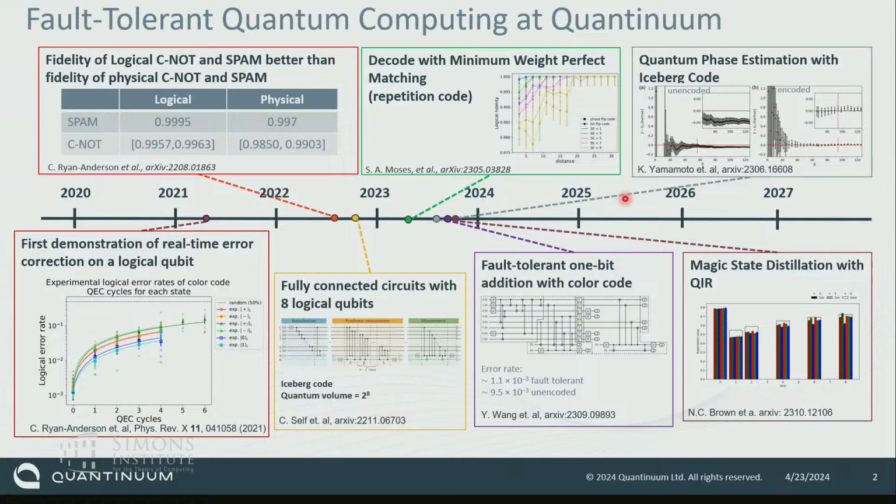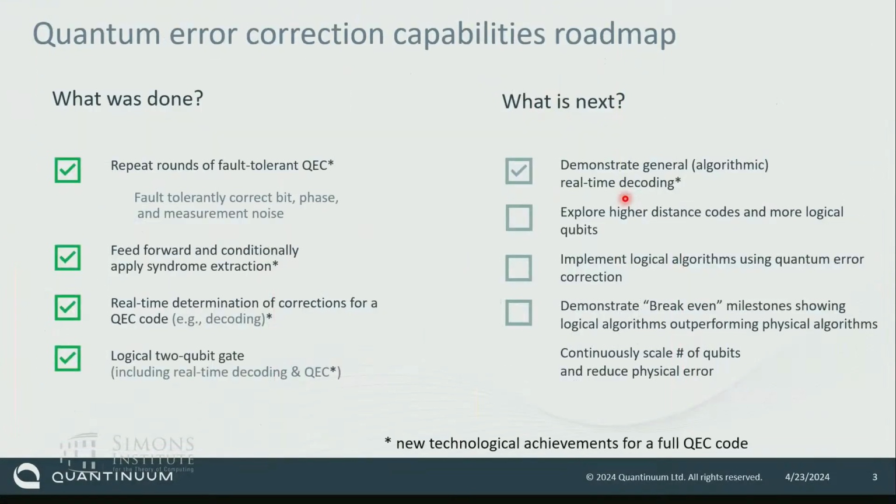Majority of this talk, I'm going to refer to this paper, which was our first demonstration of real-time error correction on a logical qubit. In this work, we looked at a single code block using the Steane code and benchmarked a lot of protocols. Since then, we've done a lot of other things, including logical 2-qubit gates, real-time minimum weight perfect matching with just the repetition code, quantum phase estimation on a QED code, physical magic state distillation using a quantum intermediate representation, and other algorithmic things as well.